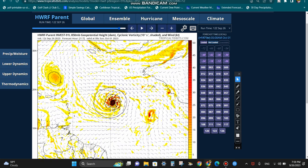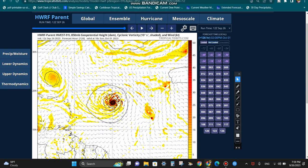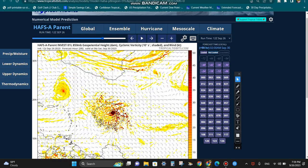But if we play that from start to finish, you can see it's a little laggy right now, but again, not moving much to the north. You can see Philippe weakening off right here. So the Caribbean, definitely be on the lookout, because as it looks, at the minimum, the Lesser Antilles and Puerto Rico could get some pretty intense waves. That's how it's looking right now.